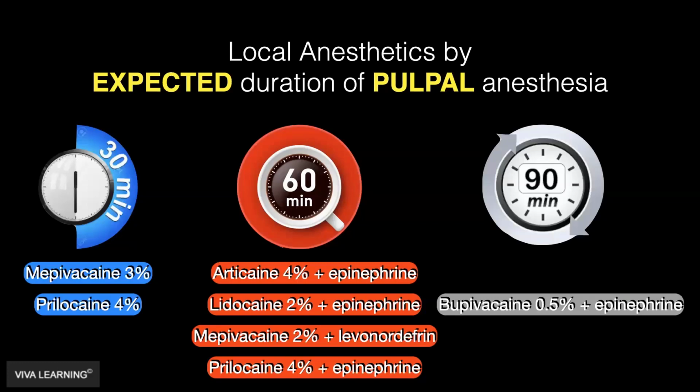On the right-hand side in gray, we have the long-acting drug bupivacaine. You probably know bupivacaine as Marcaine or Vivacaine, but it provides 90 minutes to 3 hours of pulpal anesthesia and up to about 12 hours of soft tissue anesthesia. That's an excellent drug for post-surgical pain control. It is rarely, if ever, used in the population we're discussing tonight, the pediatric patient.